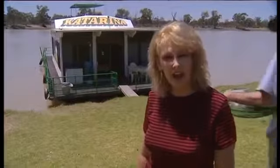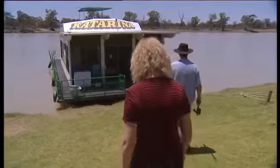We've made a decision that we're going to leave the caravans for a few days. We're going to go up the Murray River on a houseboat. Temperatures have soared to over 40 degrees, so the idea of several days cruising the peaceful waters of the mighty Murray has a lot of appeal.